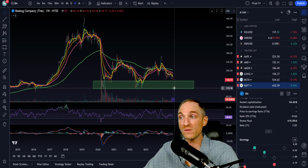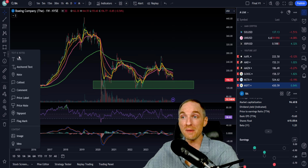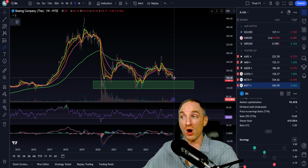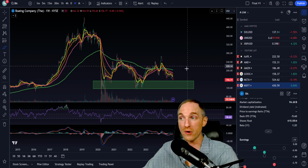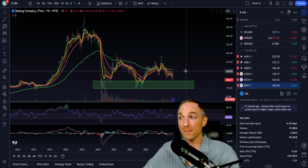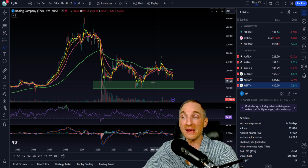That's going to be pretty much 150 all the way down to 120. If you're interested in building a position down here on Boeing, going for that recovery story, trying to possibly make a 2x over a long period of time for a legacy company that doesn't pay a dividend anymore, this area would be the best area, in my opinion.